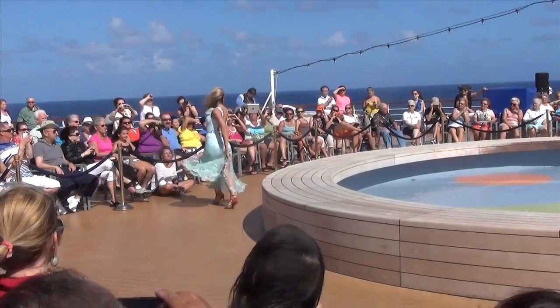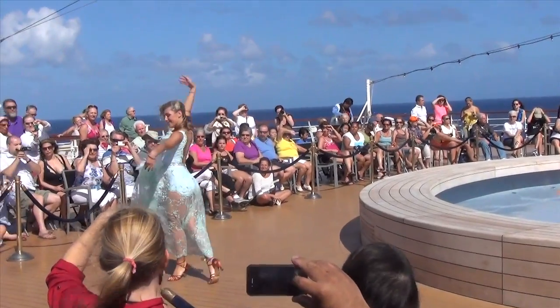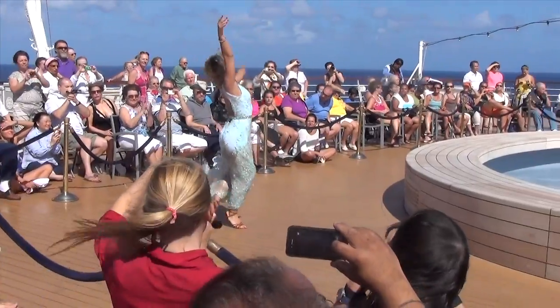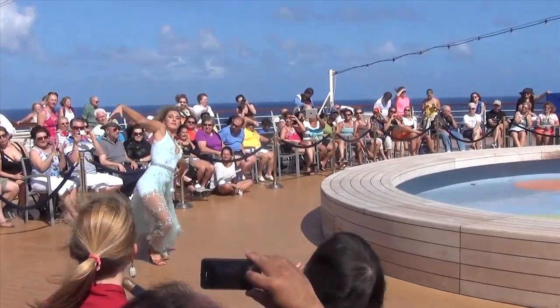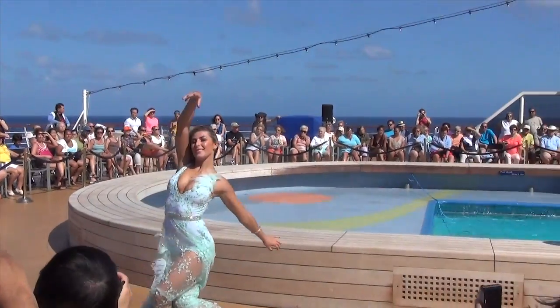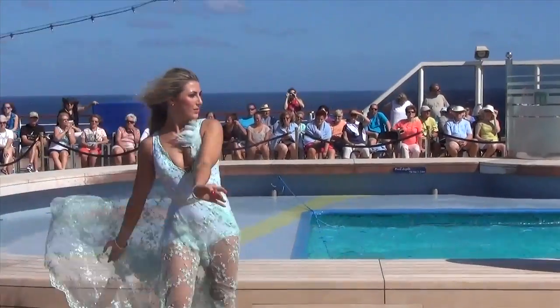What I love about this dress is it's elegant with the lace, but it's very modern with the see-through skirt that she has. And so it gives a lot of movement. It's very, very sophisticated. She actually has some peach feathers that go from the top all the way down to the bottom of the skirt. It gives that nice flow to the dress.